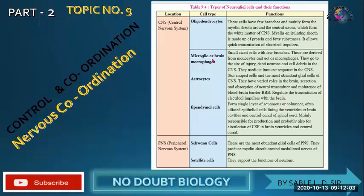Then number two is the microglia, also called the brain macrophages. These special types of cells are small in size with very few branches. They are rare forms, and the monocytes act as macrophages. They exist in single forms, and when they group together, they function at the sites of injuries.